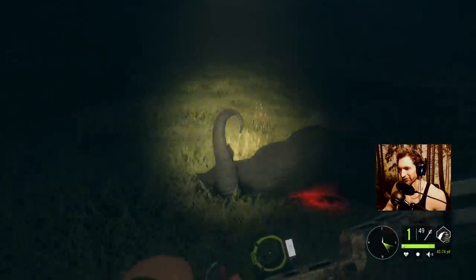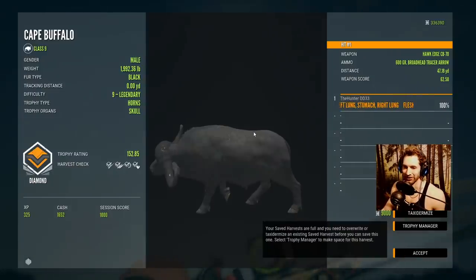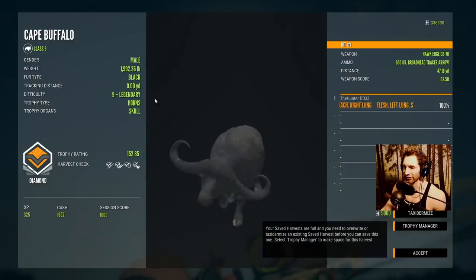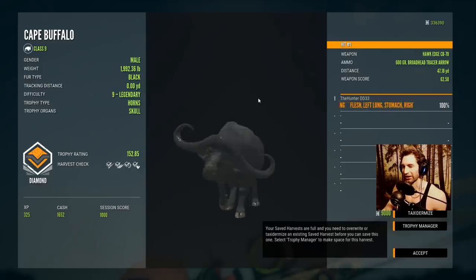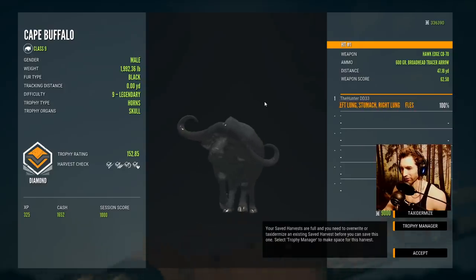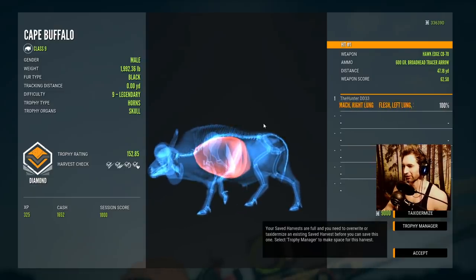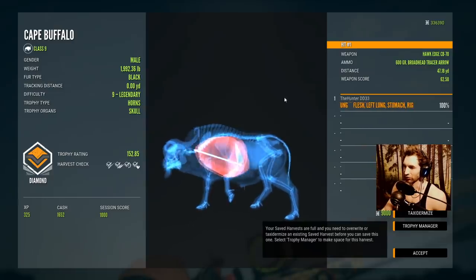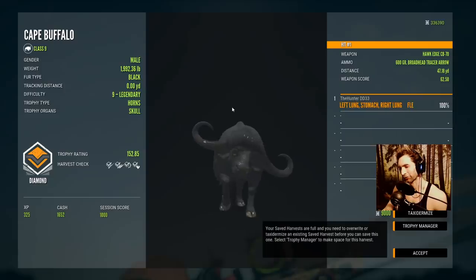But here he is. That was one heck of a long hunt. And he's gonna score a diamond, 152.85. And honestly, I don't even know if that's the bighorns now I think about it. It looked like a bighorns from a long ways away, but he's still a diamond. Let's take a look at that shot though. 47 yards out, double lung, stomach, liver. With the bow. I mean, definitely gonna get this thing mounted, but I don't believe he's the bighorn.